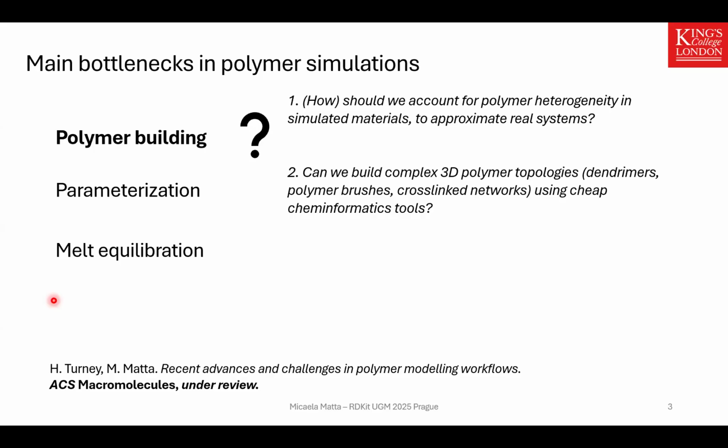The other thing we are interested in is that we want to study polymer gels, networks, hyperbranched polymers, brush polymers, all these nice 3D complex objects, but we really like working with reaction SMARTS. We want to see if we can apply these 2D polymer building tools to make these complex morphologies.